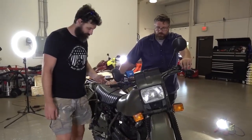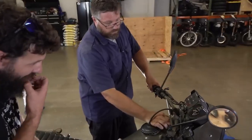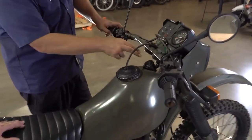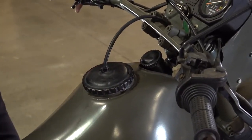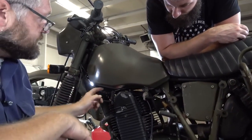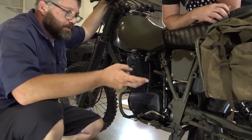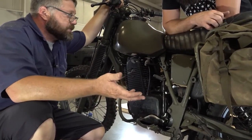Some of the really cool things that I noticed is the big gas cap. I think that's really cool. The oil, it's a dry sump system, and the oil is kept in the frame of the bike. So that's really neat. This Rotax engine has a decompression lever, center stand and kickstand. It's drum brake front and rear, so it's super simple.